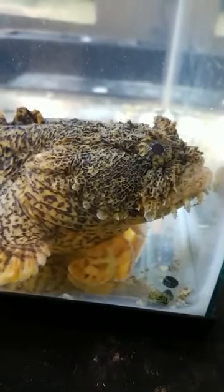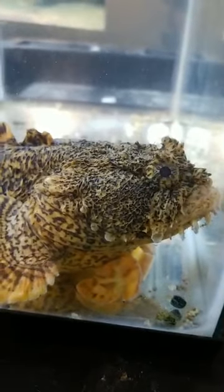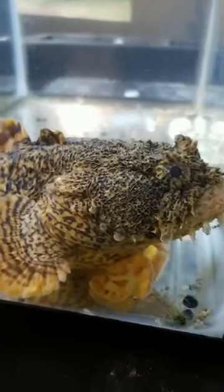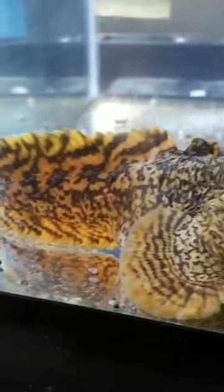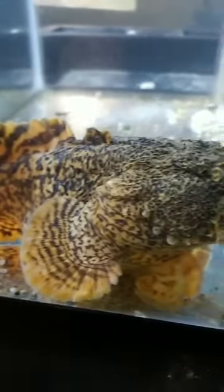All right, how many people think this is the coolest animal that they have ever seen? Give me some thumbs up if you think this is the coolest animal ever. Because I really think this is the coolest animal.